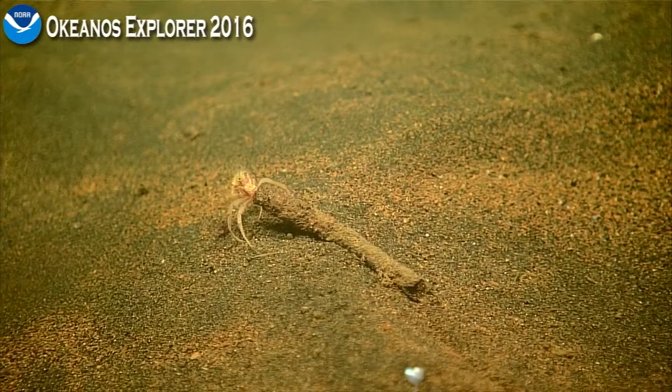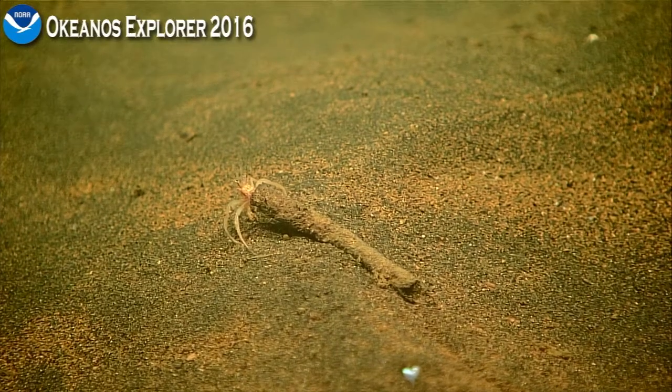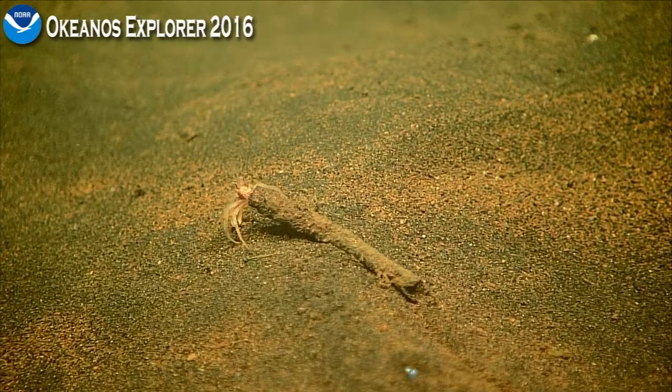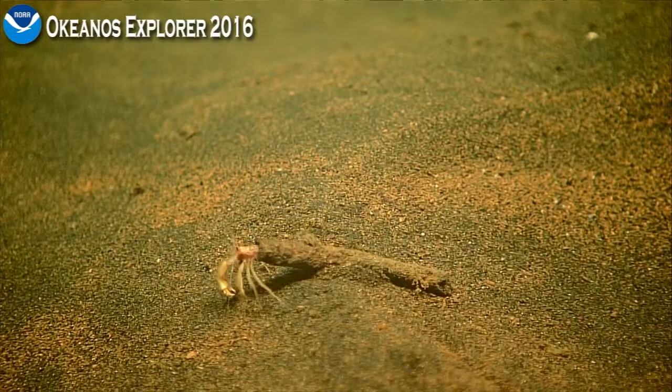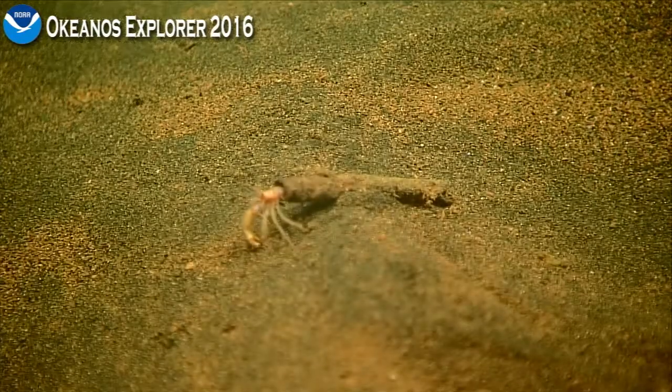Oh, he's actually walking pretty close to the cumacean. I think he's trying to get away from him. Was he trying to eat him? No, he wasn't trying to eat him. Yeah, this poor guy is still dragging the stick around, taking down a lot of sediment. You can actually measure it on my screen to get an exact size. Tilt down.